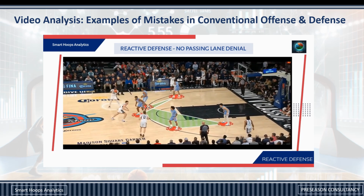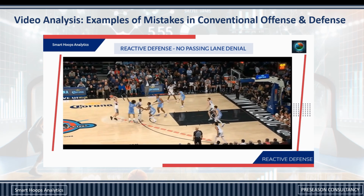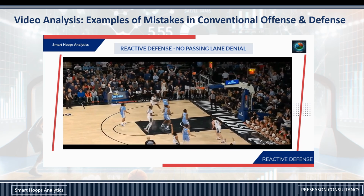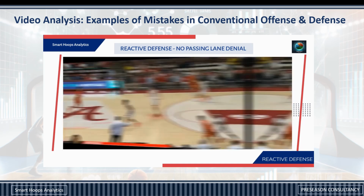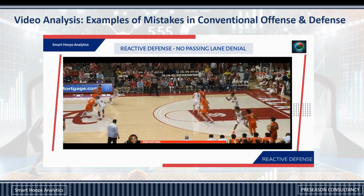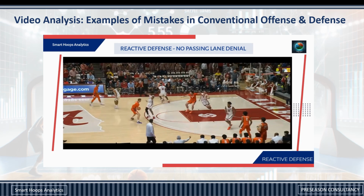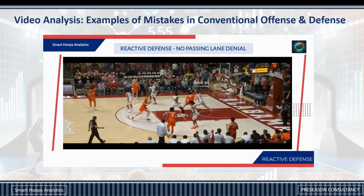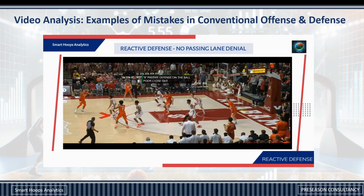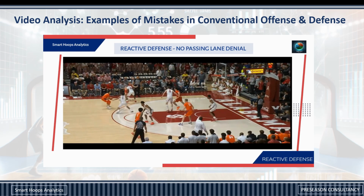Effective defense relies on limiting the opponent's possession and decreasing their shot attempts per possession to where they become beatable. In basketball, employing a reactive defense does not contribute to accomplishing these objectives. A proactive defensive system destroys, disrupts, denies, and dictates the opponent's offense.